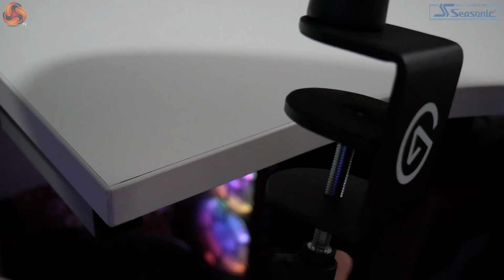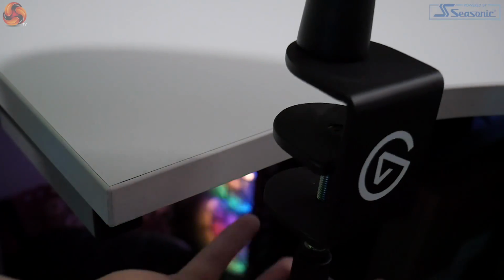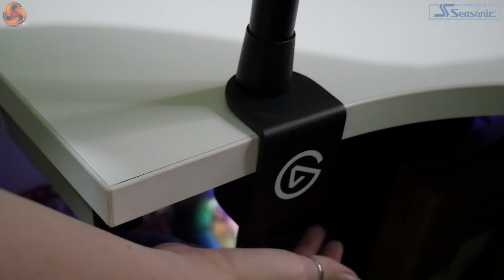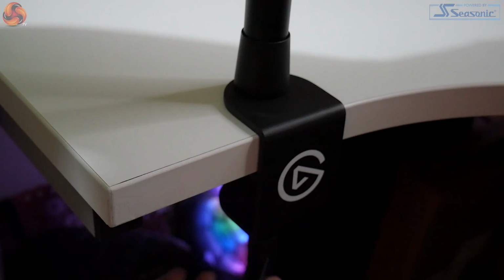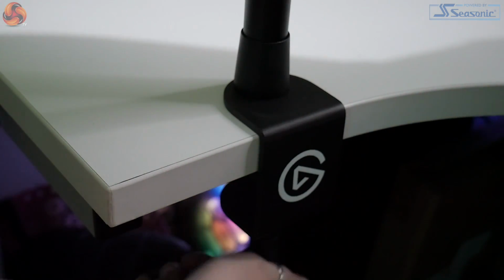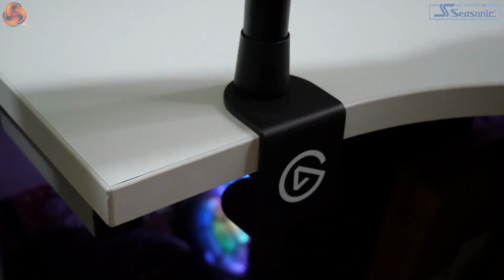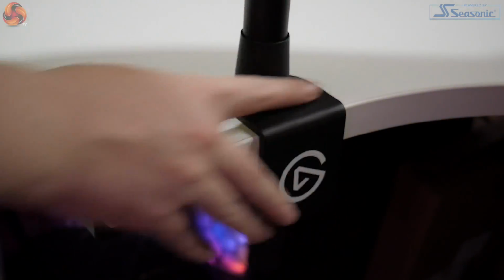So this is a part where I wanted to mount my pole mount to my desk. The way I did this was I opened up the clamp to the necessary width that I needed for my desk, and then once I was happy with the location of the pole mount, I tightened the screw just by turning it left. I kept turning and it got really tight to a point where I would wobble it to see how secure it was, and to be honest, it didn't really move.